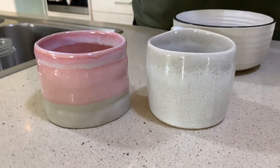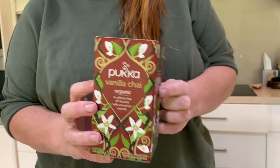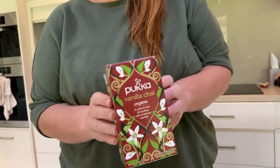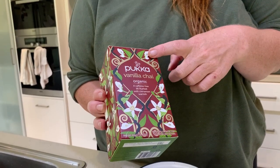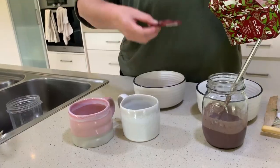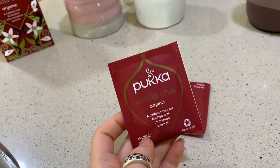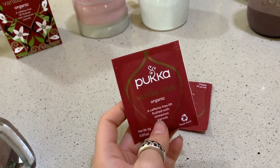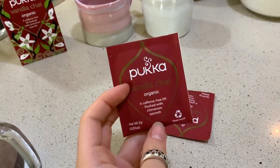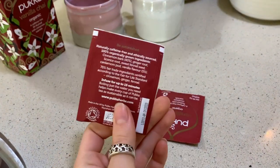How cute are these cups? What tea are we drinking? Oh, this. Vanilla chai? So yeah. Pukka brand is probably the best tea, hey? Love Pukka. Love a Pukka tea. We picked up this tea from IGA. IGA's got lots of organic products. Vanilla chai. And it was the last one on the shelf, so I'm assuming it's good.